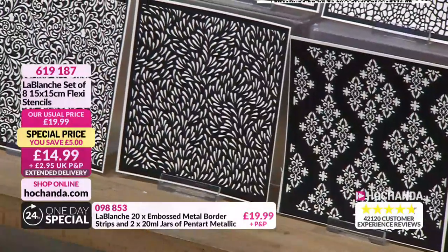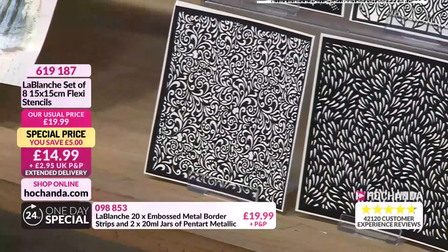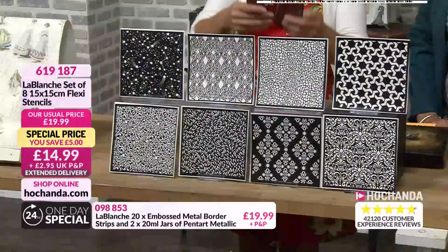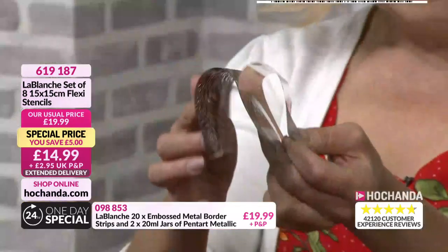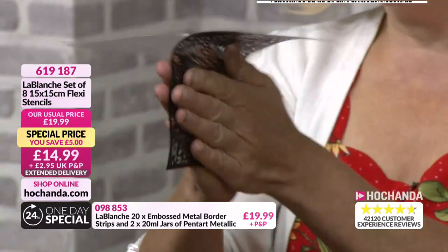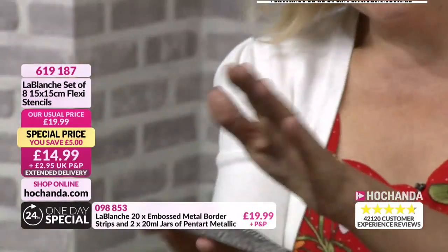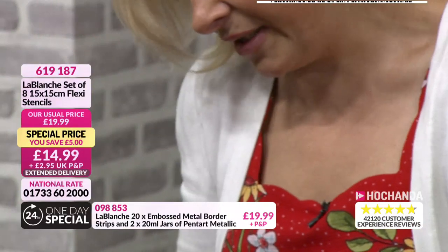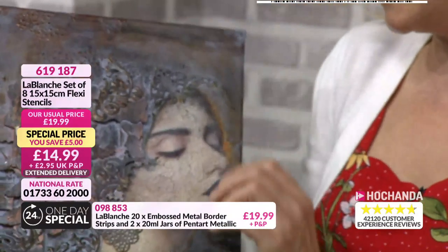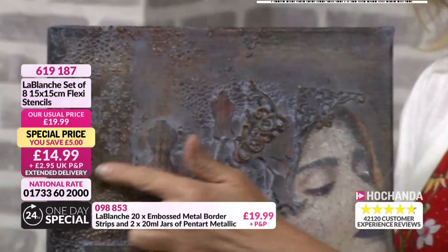But the thing is with these, not only are they seriously flexible, but they're also sticky. So it means if you are putting them onto your jam jar or your old whiskey jar, they are going to stick. That's how flexible they are. How good is this? But look, they are sticky. And reusable, I take it. And reusable. They're really, really cool, are these. I love them. But you can use them with your texture paste, and the texture you can get is just adorable. You can see the texture there.